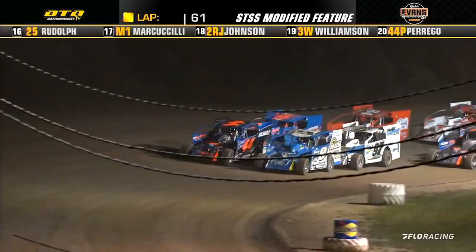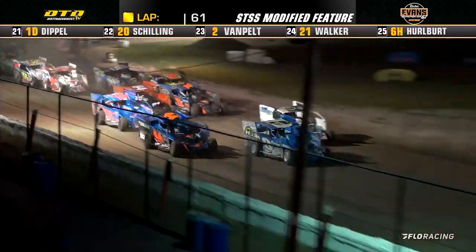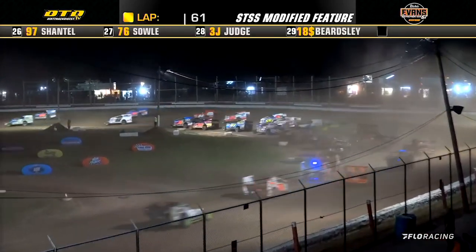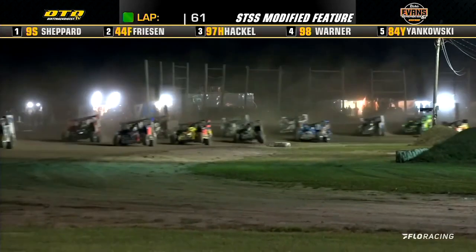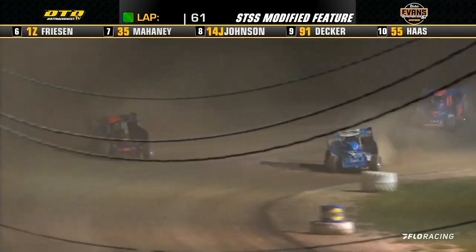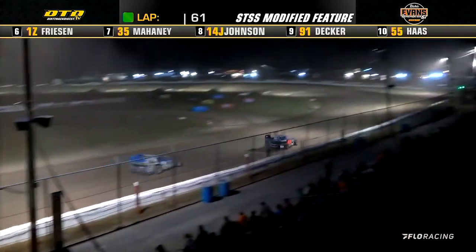Watch them now. Here come the modifieds at the home of heroes. Shepherd and Friesen bring him down. Green is out for the Richie Evans Remembered 61 at Utica-Rome. Down the back straightaway, it is Shepherd and Friesen side by side for the lead. Take number two, we're clean and green down the back straightaway in three and four and off of the corner, side by side for the lead. It'll be Stuart Friesen leading the opening lap.